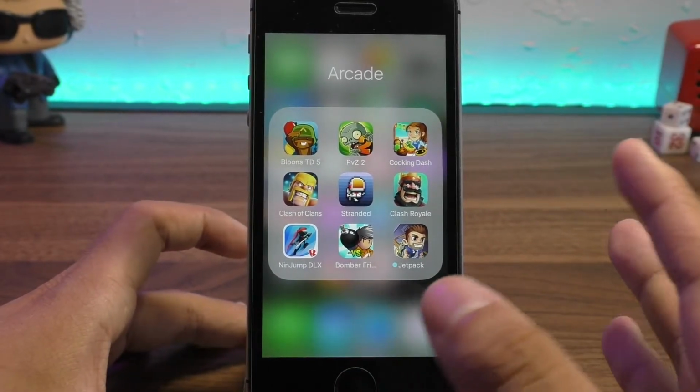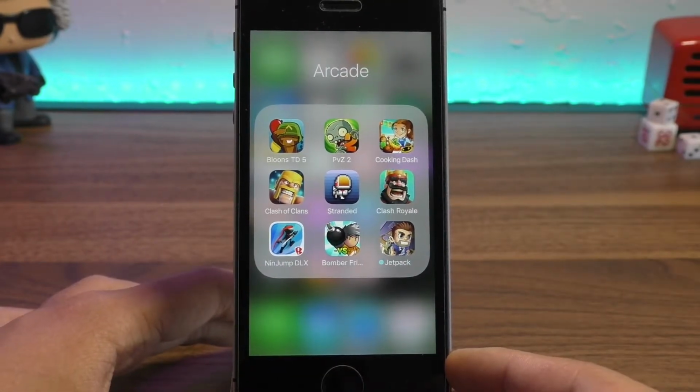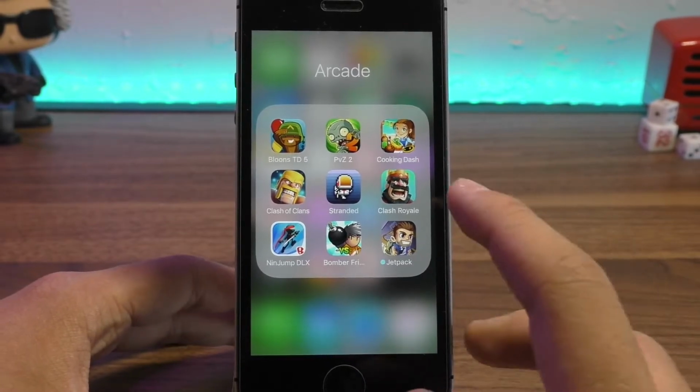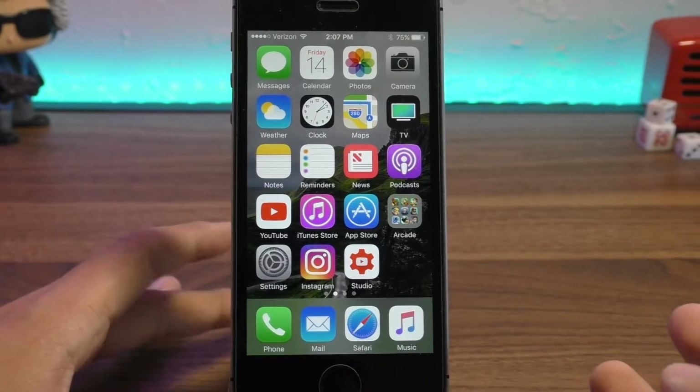Cooking Dash is just there for emergency, guys, okay? Trust me, that's if I get bored of the other games. Cooking Dash is like the backup game. And more recently, I've taken a liking to Jetpack Joyride. I did play this before in the years past, but I've gotten it again simply because they added a bunch of new stuff, and it's a great time killer.